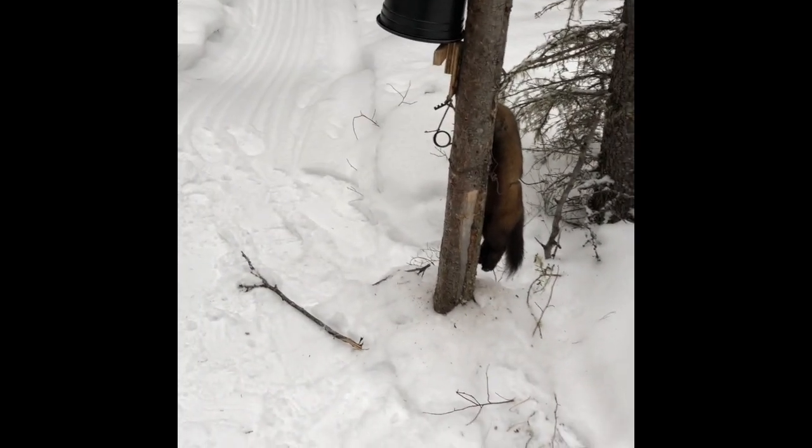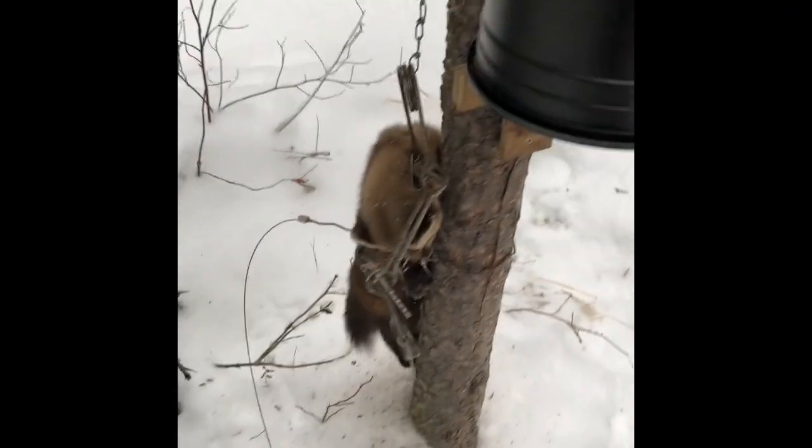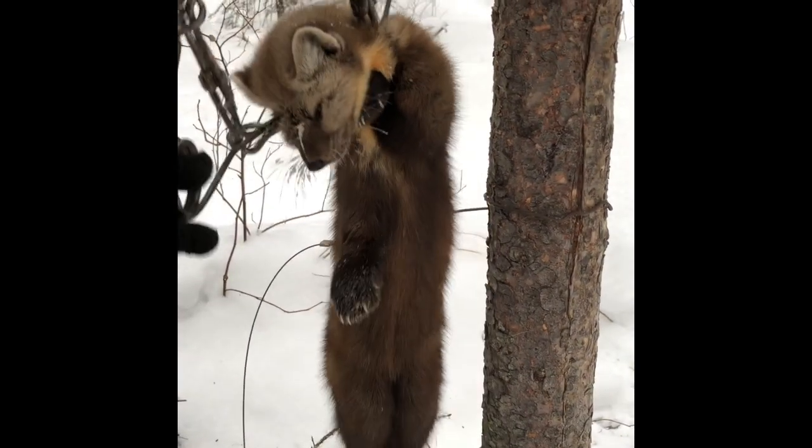Well, there it is, guys. First marten I ever caught. See, I got him in a 220. This is a big old marten. This is a nice size one.